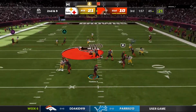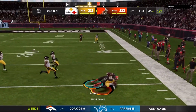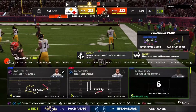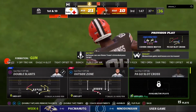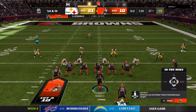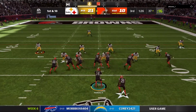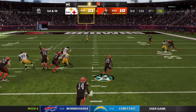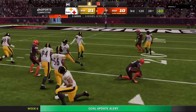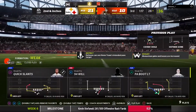On 2nd and 9, Haskins. And this is caught, Jennings. And he is tackled inside the 40, not quite to the 35. And time to give some credit to the big fellas, the offensive line here, because you've got to have good protection on crossing routes because you've got to give your receiver time to work all the way across the field. That time, be able to scan the field, spot his receiver moving left to right, and make a good, accurate throw. Thank you, guys. Now, that was an excellent run.